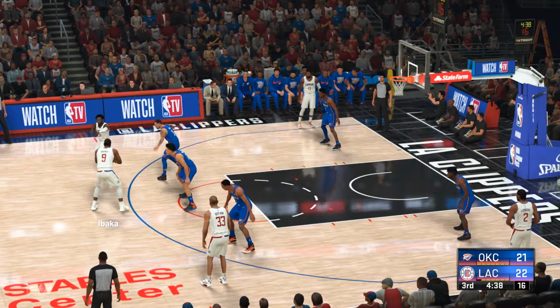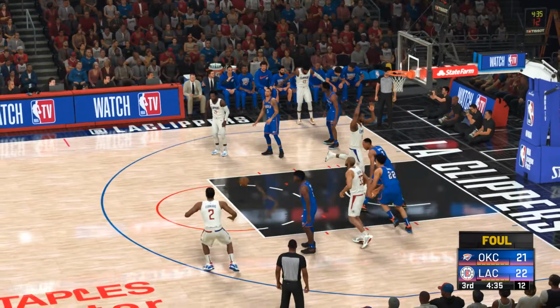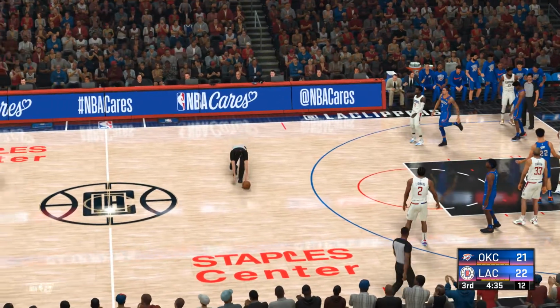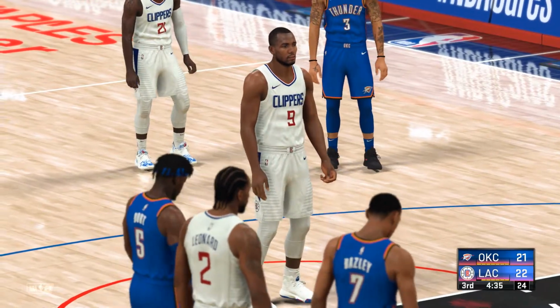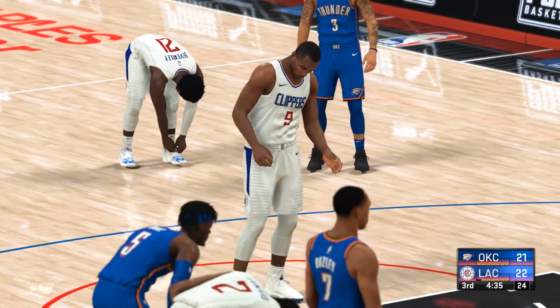Now here's Beverley. Here's Ibaka, and he'll shoot free throws here. Clearly fouled on that shot that time, the whistle blowing. And Oklahoma City called for the foul. Los Angeles shooting their 3rd and 4th free throw attempts of the game. Yeah, and 79% from the line as a team a season ago. Pretty reliable in that regard.